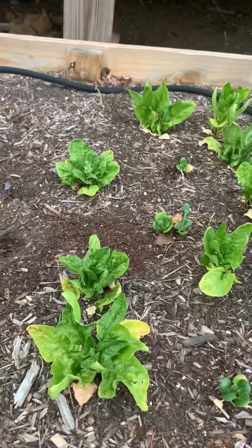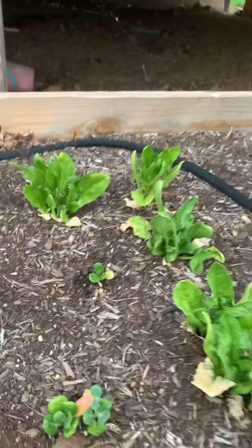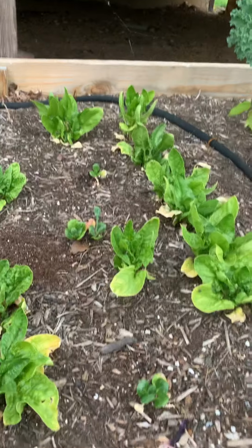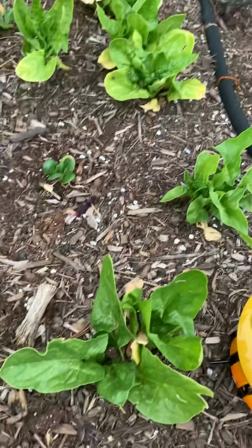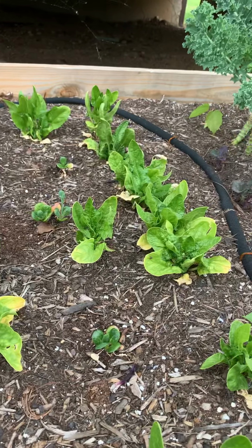But the spinach is also going to seed. You see the seed pods and stuff in that. I'm leaving those alone because I'm curious. I'm a very curious sort. I want to see what they do. But I have been still harvesting leaves off of the spinach and eating those.